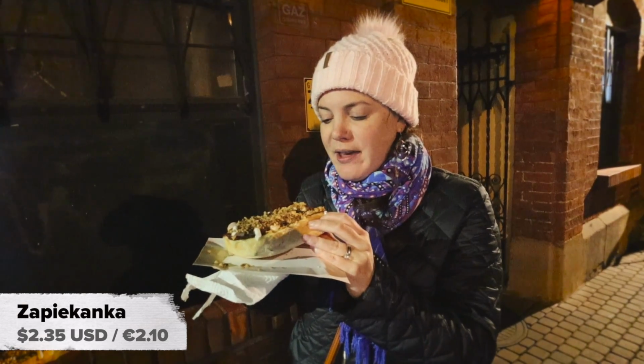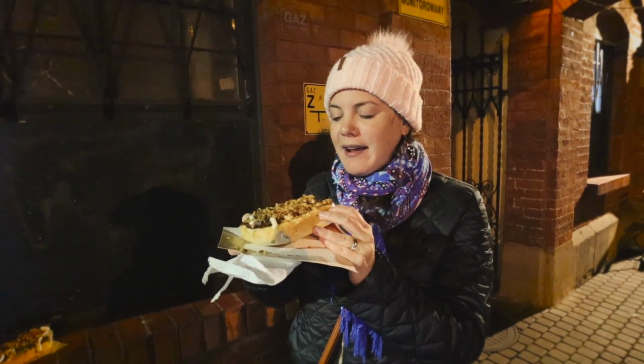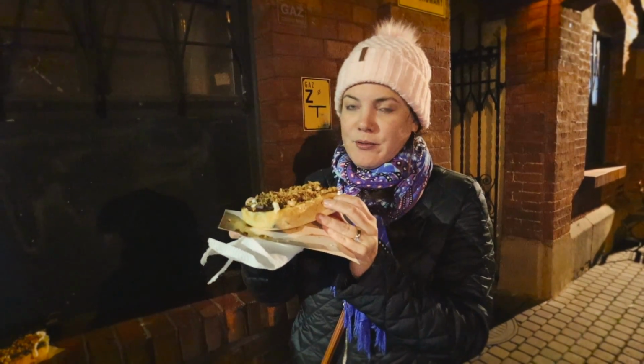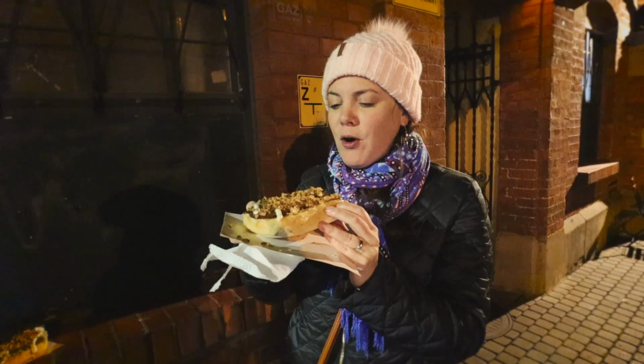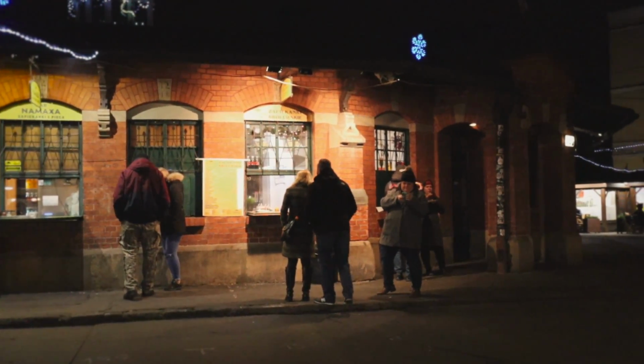Definitely does not taste healthy, but it's yummy. The sausage is really good. It's got a little kick to it. Not too spicy, but just a little bit. Love the garlic sauce. The person working recommended the garlic sauce because there were a whole bunch of them. And then the onions are a little extra yumminess.